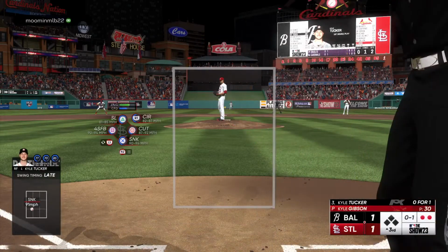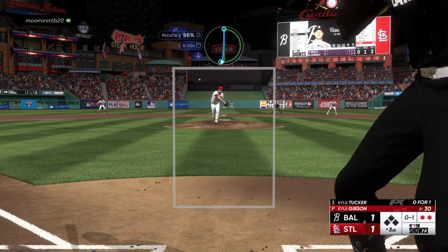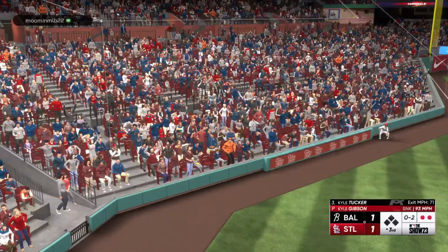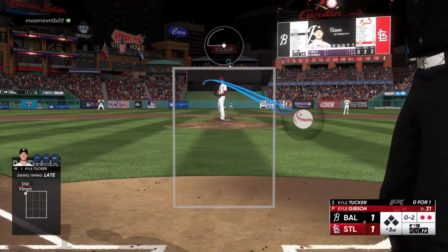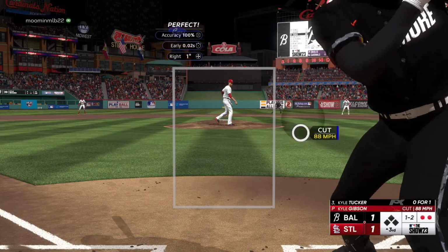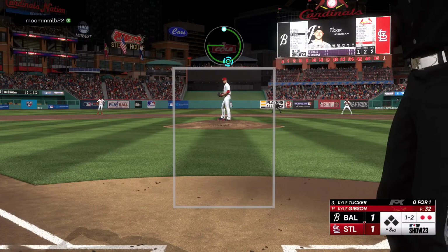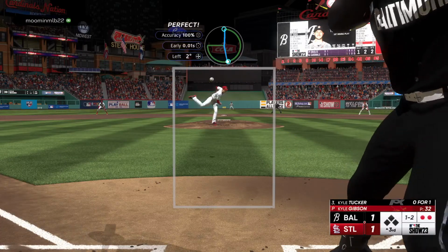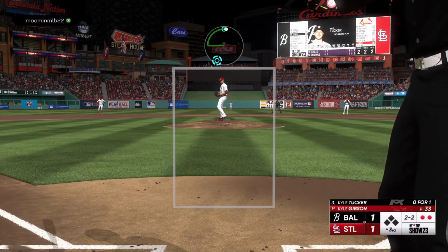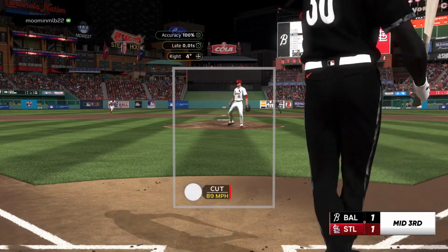And first offering is fouled off. Kyle's brother Preston got a little bit of time in the big leagues. Pretty good left-handed hitter. Played his college ball at the University of Florida. And the pitch. Good eye right there. Inside. And a good eye there. It's a good take. Sets him down on strikes.